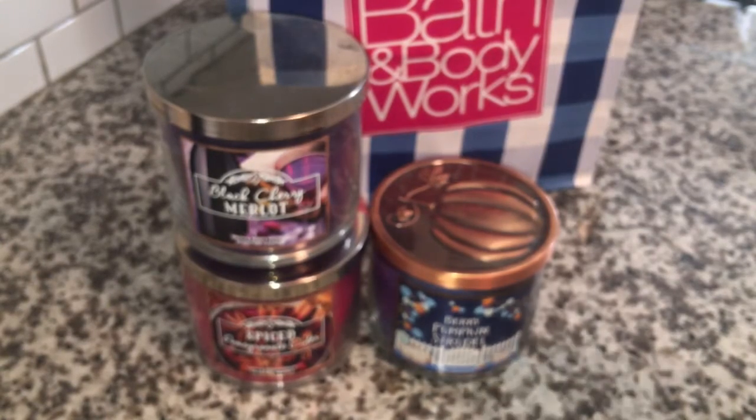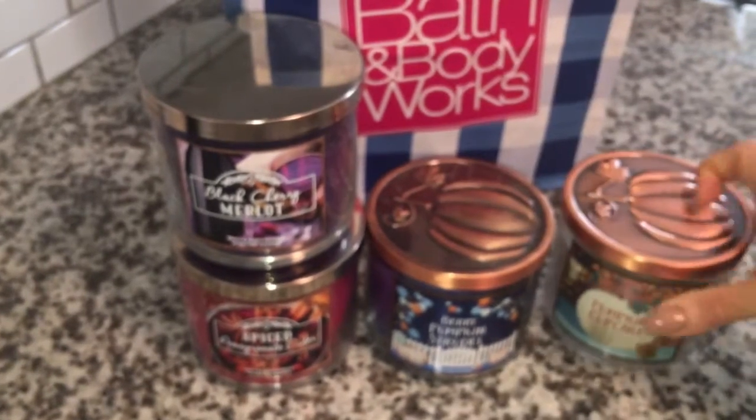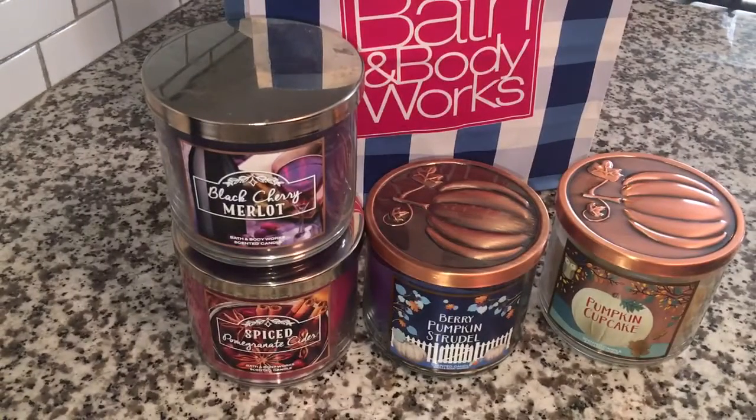But a lot of Bath & Body Works candles, for me, on first burn, they're not that strong. They don't really kick in until the first or second burn. Sometimes you get ones that are strong right away, like the next one I'm going to talk about.